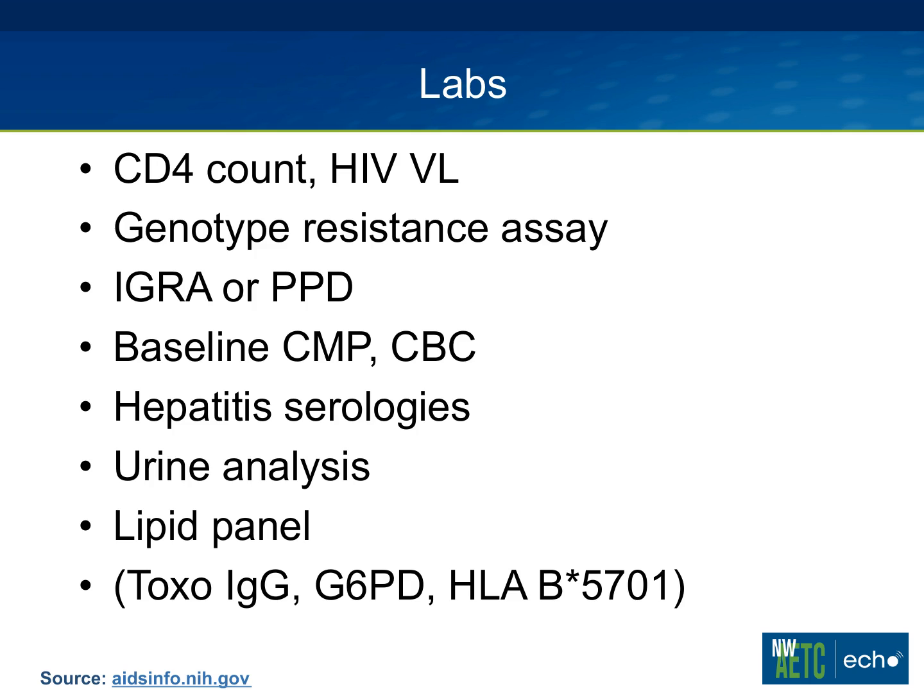And then, of course, baseline kidney function, liver function, hepatitis serologies. We have Dr. Scott here in the audience who is a big advocate of that since he treats hepatitis. And we do see a lot of patients who are co-infected with either hepatitis C or B. And then a urinalysis, a lipid panel. These are recommendations by the DHHS.